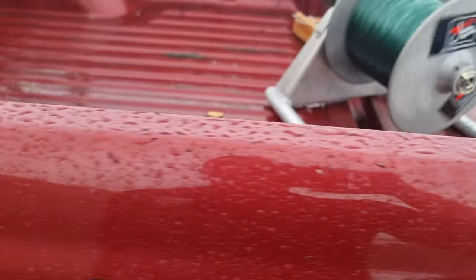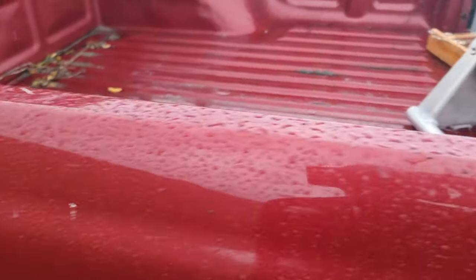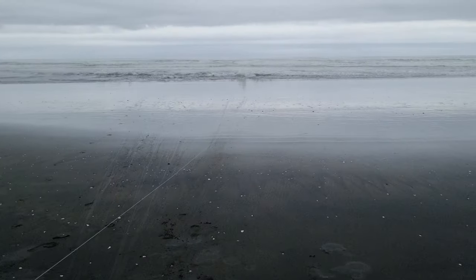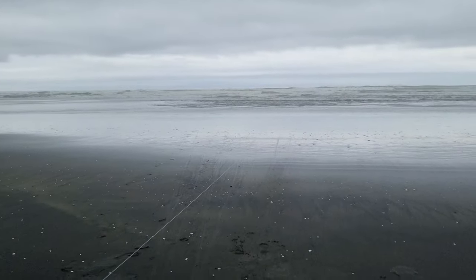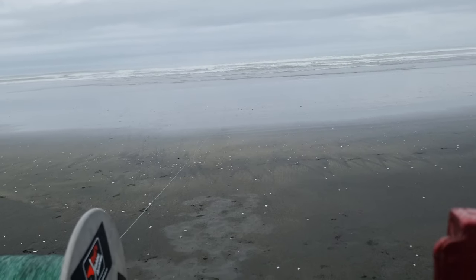Look at these sand flies. Jeepers. There we go. She's out there now. We are fishing. Nice and straight this set. Look at that.